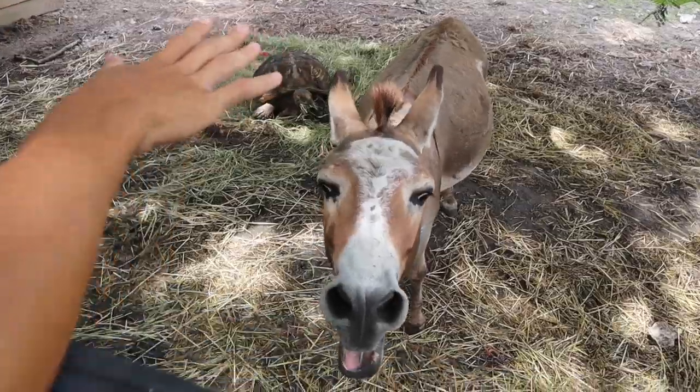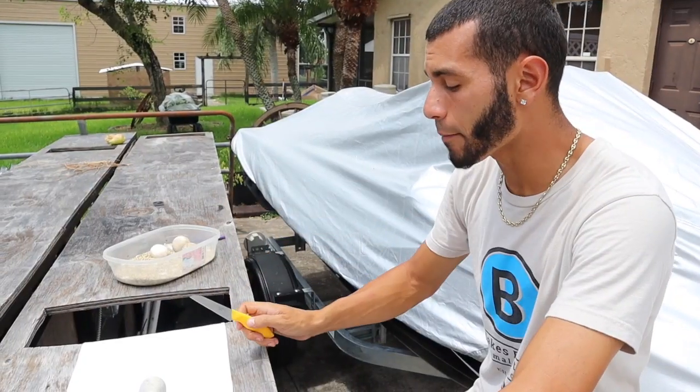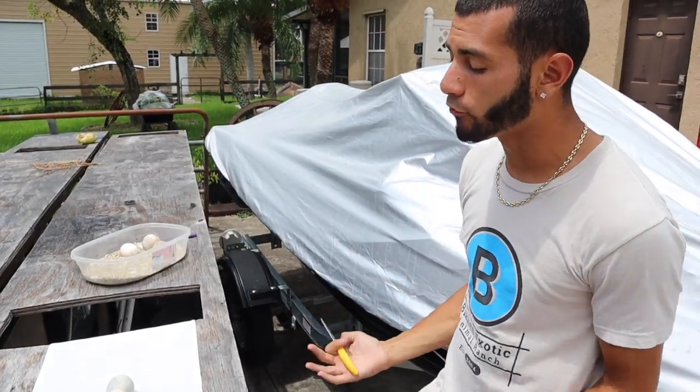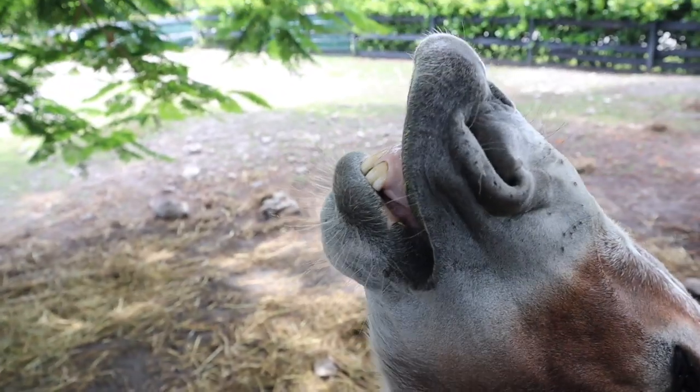3-4 months ago, we had twin eggs here. Hopefully when I tap it, it will break open a little bit and it won't explode, because I've seen that happen before. Wow, this is really rough. Now, oof.